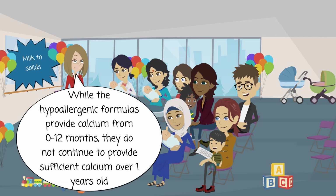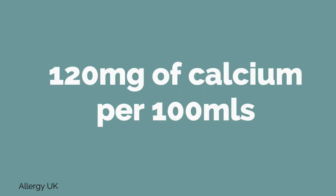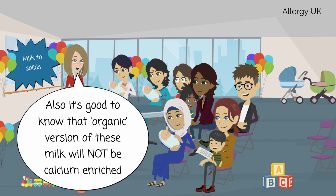While the hypoallergenic formulas provide calcium from 0 to 12 months, they do not continue to provide sufficient calcium over 1 year old. Suitable milk alternatives such as almond milk and oat milk, when enriched with calcium, can be added to food and as a drink over 12 months. Find calcium-enriched milks with 120 milligrams of calcium per 100 mils, as this is equivalent to the calcium content in cow's milk. Also, it's good to know that the organic versions of these milks will not be calcium-enriched.